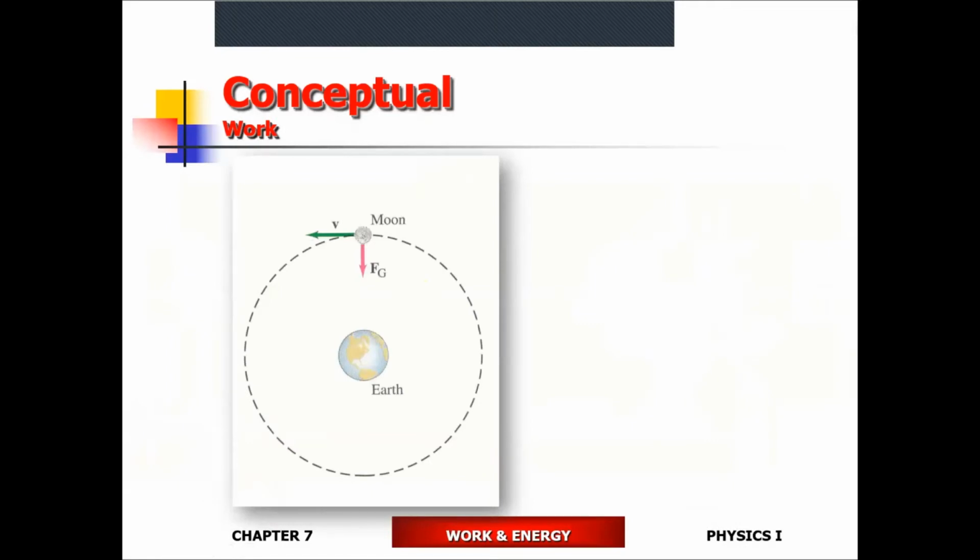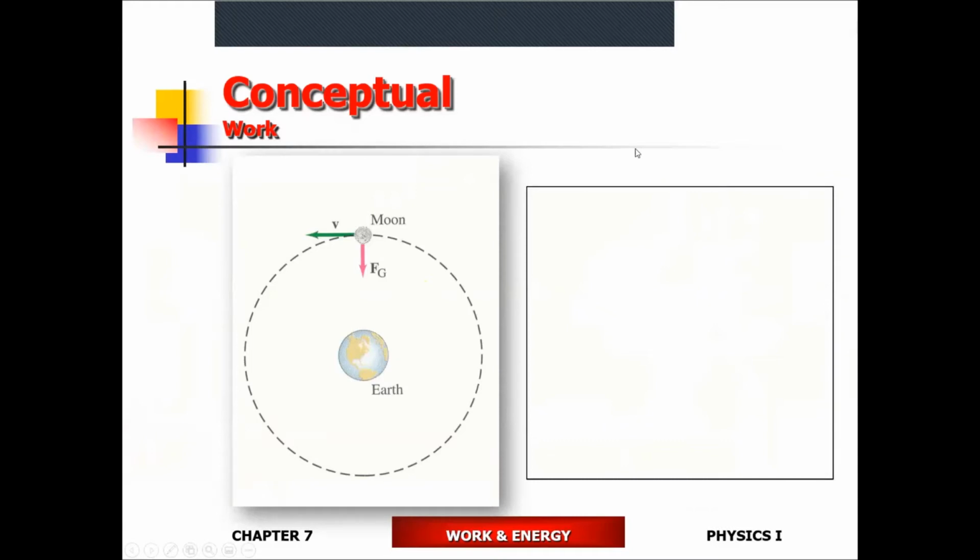Force of gravity extending all the way out to the moon. How much work is being done by the Earth on the moon? How much energy is being transferred to the moon by the force of gravity? The answer to that question is none. Why not? Because the force is 90 degrees to motion itself, which means that no work is being done as a result.